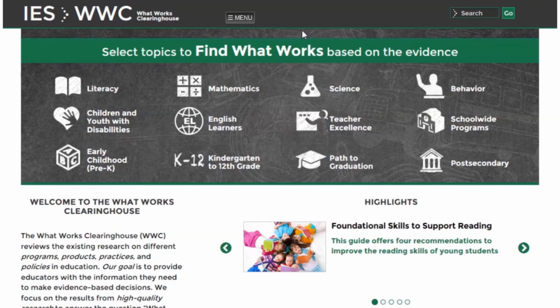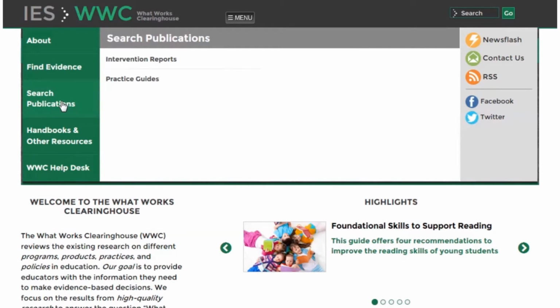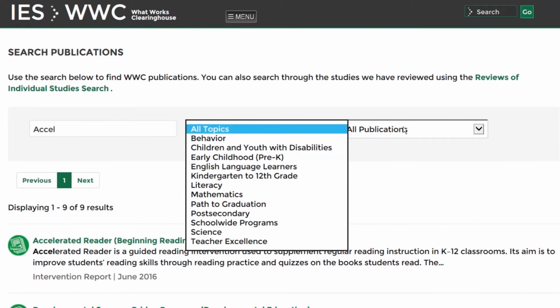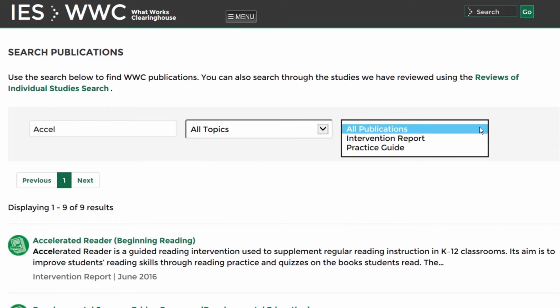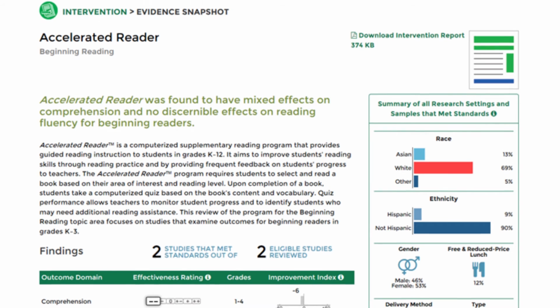The Search Publications page contains all WWC practice guides and intervention reports. Navigate here using the menu button. Search for a publication by keyword, topic, or product type. Select an intervention report to see a snapshot of the evidence supporting that intervention or read the full report.